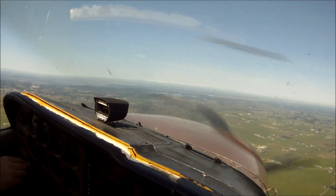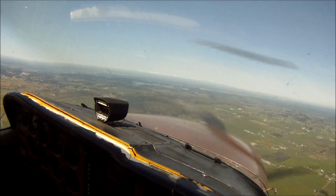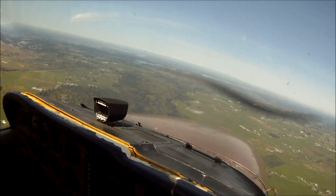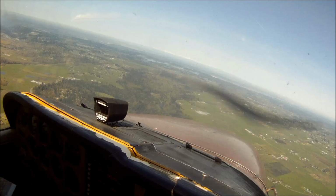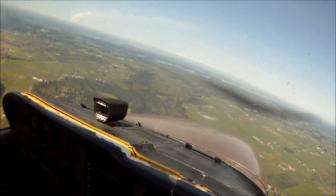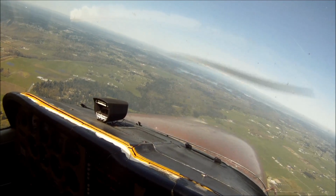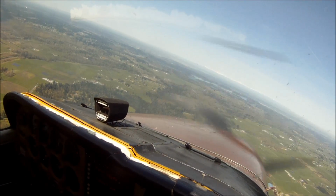Let's go ahead and fly over Lake Tapps, 2,500 feet. Let's hit the south end of Lake Tapps, and then we'll turn and go up the north end of Lake Tapps. It's all you, buddy. And as long as we're below 3,000, we're fine. So you keep us at 2,500 feet. We're golden.